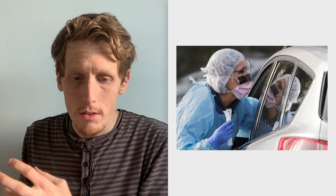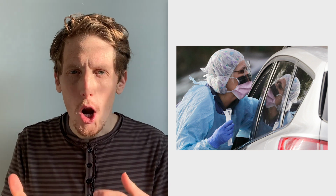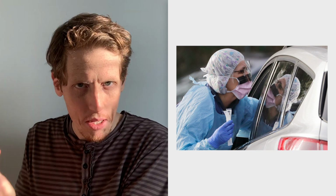We have the package for the swab in the nurse's hand, which is a little detail that could easily not be in this photo, and the photo would be a little bit less strong. We have the nurse wearing full gear, including a face shield, like a motorcycle windshield. It's a very bizarre and startling photo with her performing a medical operation on somebody who's sitting in a car. This photo is very well done.